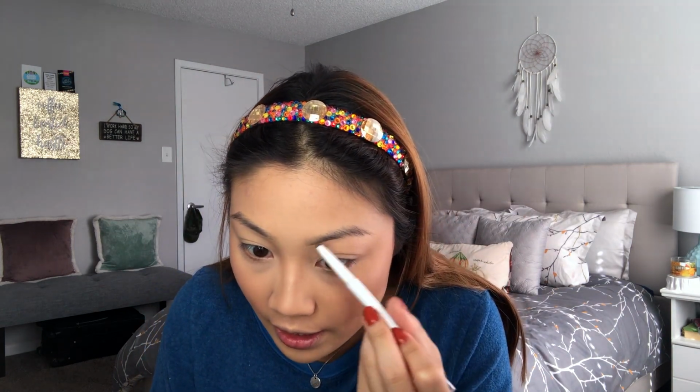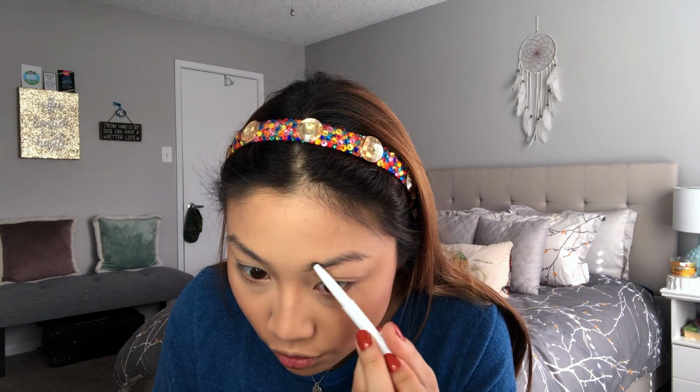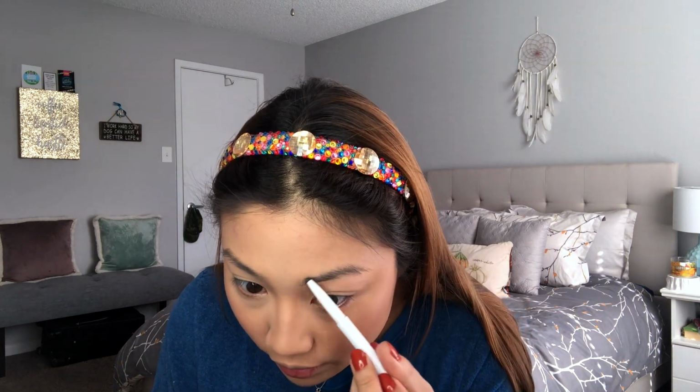I am going to fill them in with, of course, my e.l.f. Instant Brow Lift. This isn't the most long-lasting or long-wearing brow pencil, but in my opinion, it's so foolproof, so easy to apply. If you're not someone who really likes to fill in their brows super perfectly every single day, this is the pencil for you. It is so good. $2, literally $2.